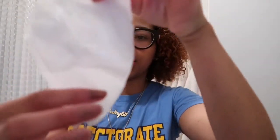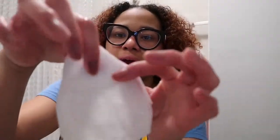So when you take it out of the bag, it's going to be wet because it has all of the things that they put on the mask to help your skin. It's been sitting in that so that it soaks it up. That's the point of the sheet mask, instead of having the actual liquid. But you just take it apart.